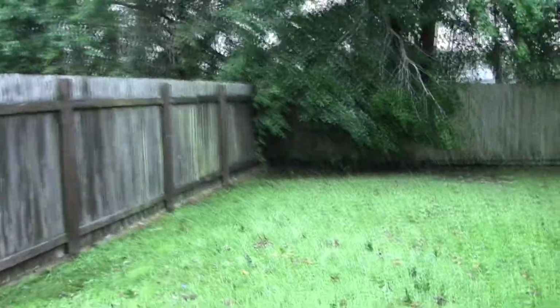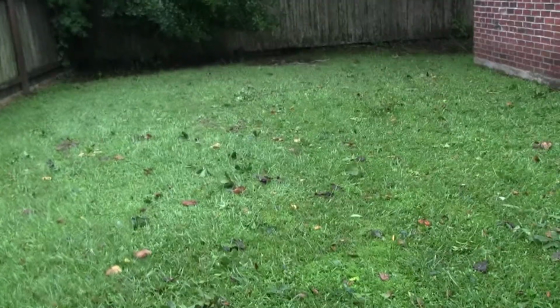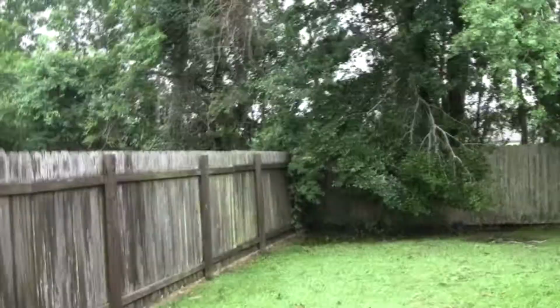So here it is, Sunday afternoon. Looks like the hurricane never actually made it, but let me show you how it looks outside. So there is some debris in the yard. There's a little bit of wind, so I'll do it like this just in case.